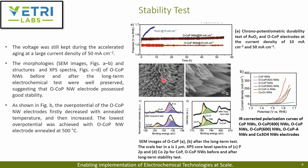And also they compared the morphologies and the XPS spectra to see how it got preserved over this long-term study of about 50 hours. They were saying that there was no change, showing good stability, and also the electrode was very well preserved. And they measured the overpotential for the oxygen functionalized cobalt phosphide nanowires and how the annealing temperature influences their activity.